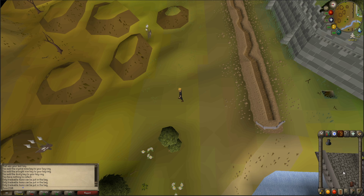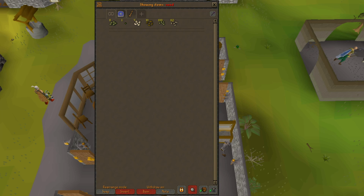Still, it works great to store any items you like to hoard but never use, like all those obscure seeds you might have lying around in your bank. And if fully utilized, it saves you 27 inventory or bank spaces.